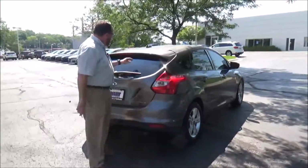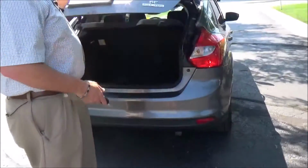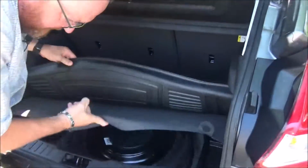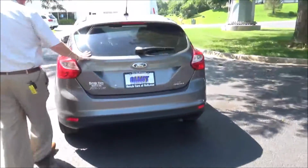Wraparound taillight. High mount brake light. Rear window defrost and wiper. It's an SE model. Lots of room in the back. 60-40 fold down seats. All the mats are here. It's got the cargo tray, spare tire, jack and tools are all underneath. It's got the cargo cover as well.